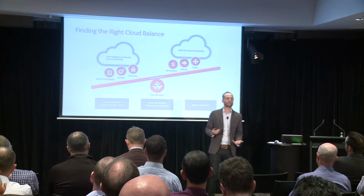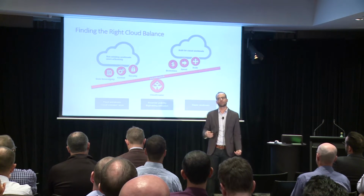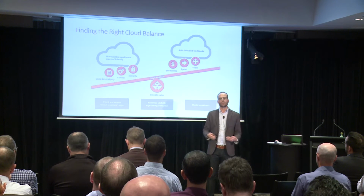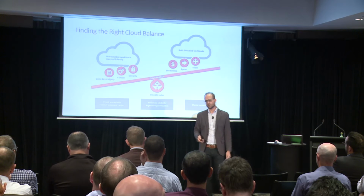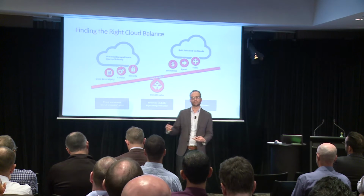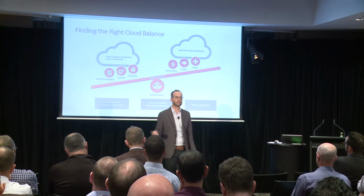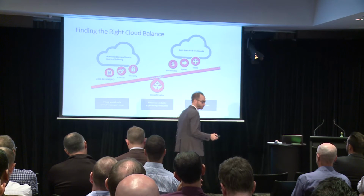And this is why hybrid cloud is key, because it enables organizations to pick and choose, but do it in a way that doesn't lose control, so that they're not creating silos. They're able to control that from one place and one environment, but choose the best of all those different attributes as they go through.